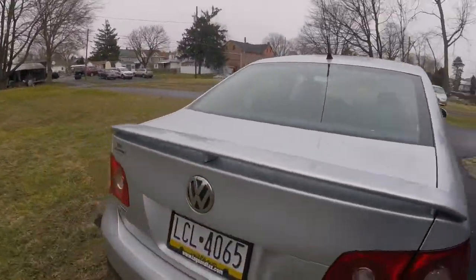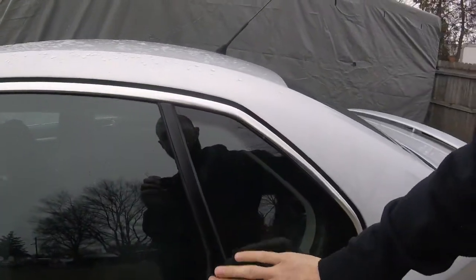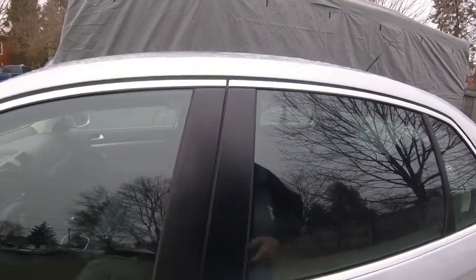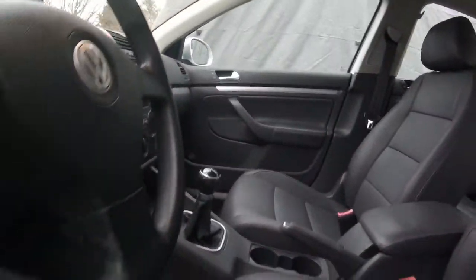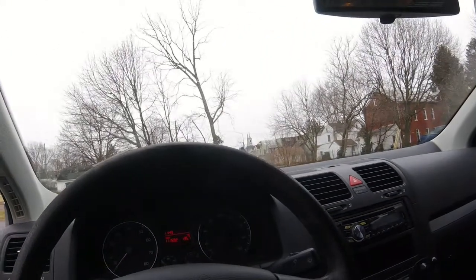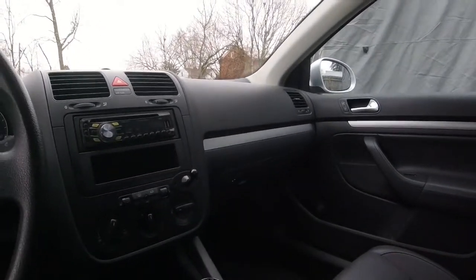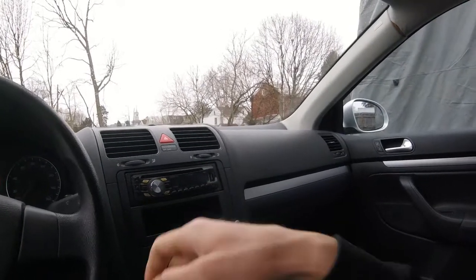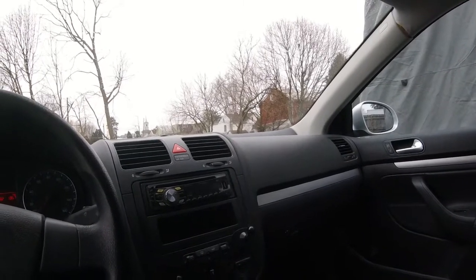So this is the other side over here. You can see, again, they're a little bit dirty, but compared to what they were, they look really great. Inside of the car here, you can see that it's only got 111,000 miles, 111,592, but the interior is really clean. Didn't really have to do anything to it. I swapped out this head unit with one that I had sitting around because the aftermarket head unit that was in it was broken. It just wouldn't power on, wouldn't do anything.